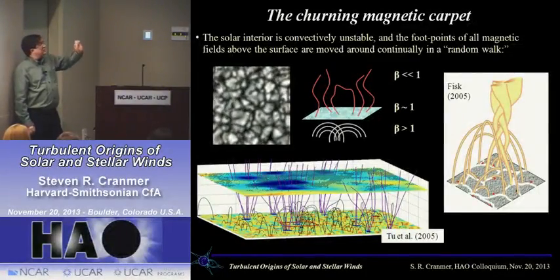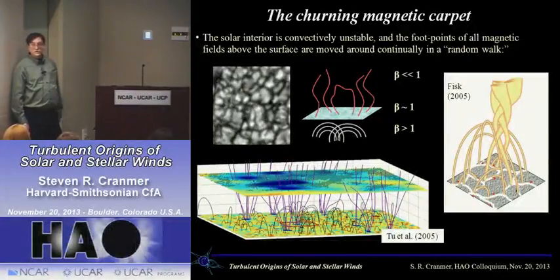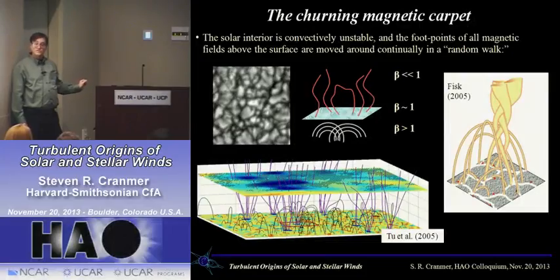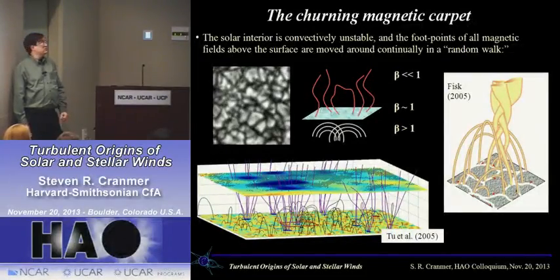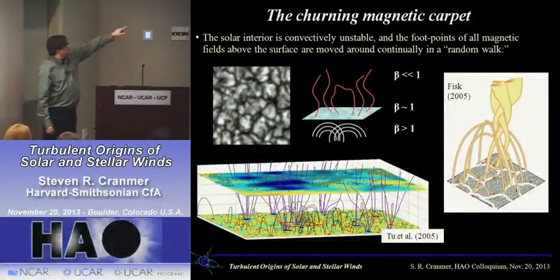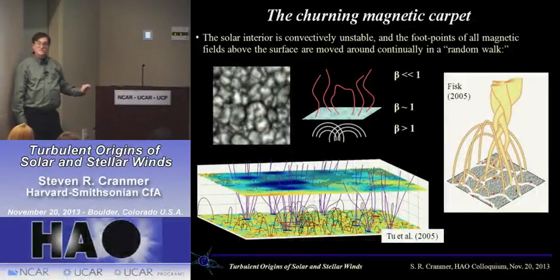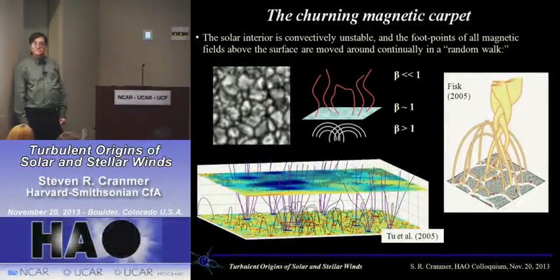And those get jostled around and stay in the dark lanes. That's where the kilogauss magnetic fields in the photosphere tend to collect. And that's where all those space-filling magnetic field lines in the corona ultimately tend to wind up.